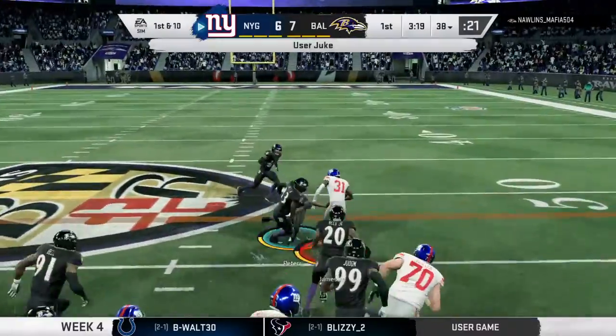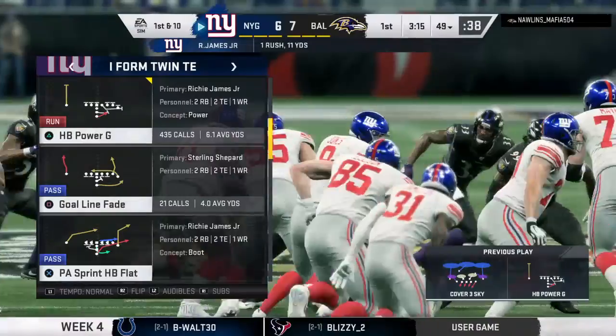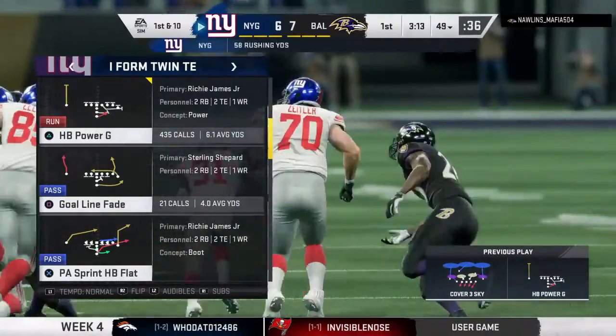Now a give right side. It's James, and they bring him to the ground just shy of midfield. It's a gain of 11 and a giant first down.